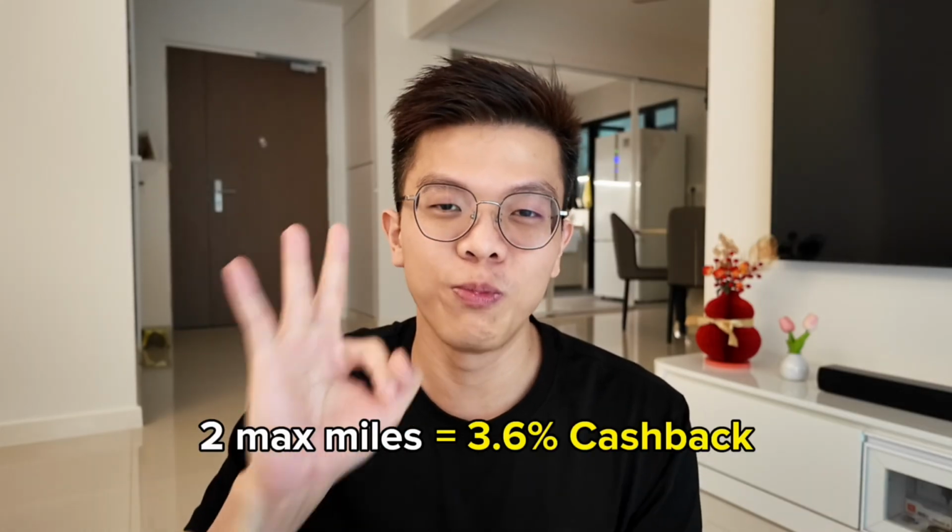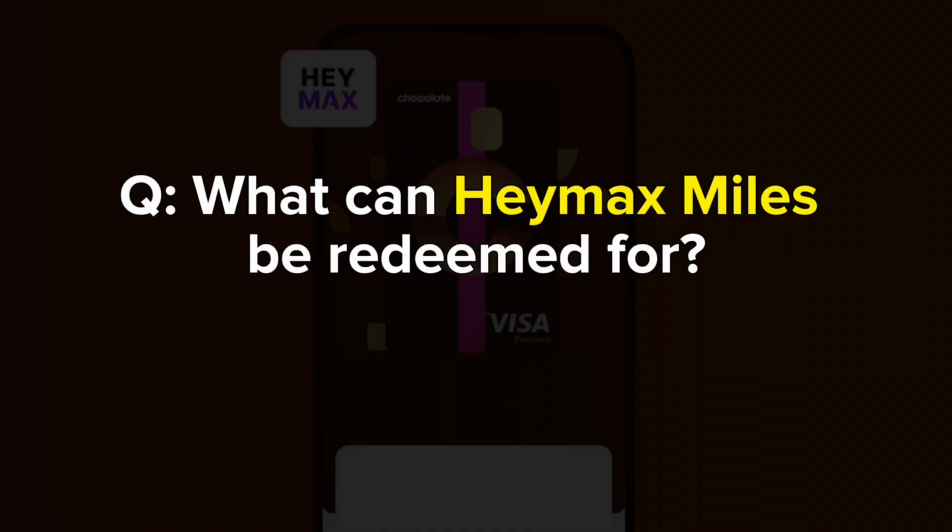Even if you have earned it, how do you even redeem or use the Max Miles? Because even for advanced cashback credit card users, they may not know how to value the miles. But HeyMax makes it really simple for you. And I can put it out here that 2 max miles equals 3.6% cashback. So instead of looking at Chocolate Visa Debit Card as a 2 max miles per dollar card, you can also look at it as a 3.6% effective cashback card. Why is it 3.6% cashback? I'll explain it later.